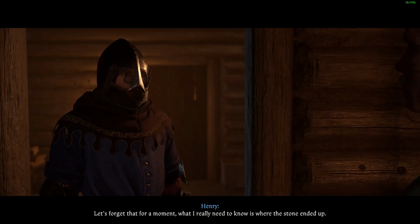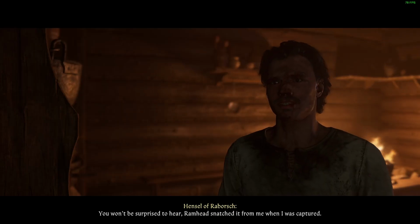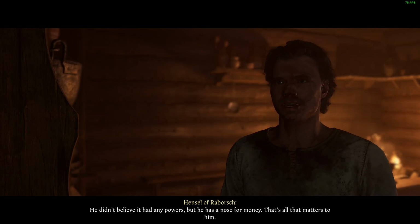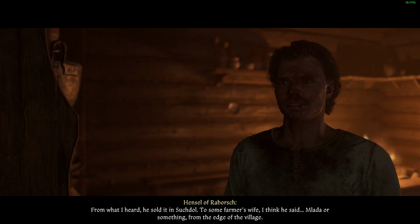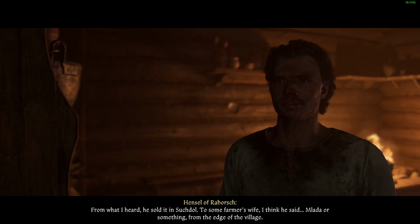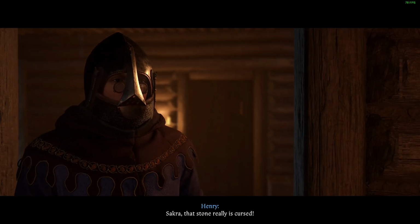Let's forget that for a moment. What I really need to know is where the stone ended up. You won't be surprised to hear, Ramed snatched it from me when I was captured. He didn't believe it had any powers, but he has a nose for money. That's all that matters to him. From what I heard, he sold it in Sukdal to some farmer's wife, I think he said, Mlada or something. Well, from the edge of the village. Sakra, that stone really is cursed.